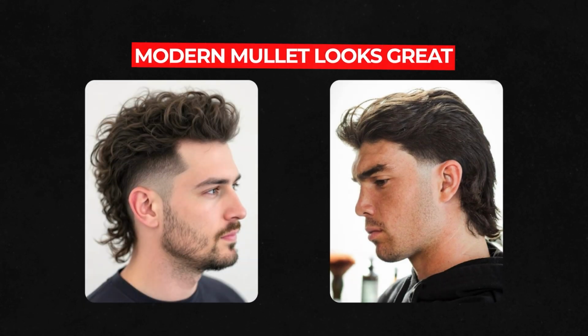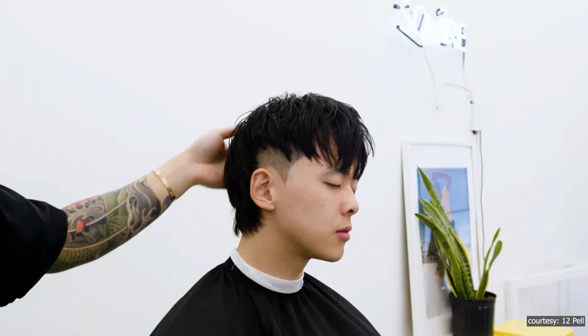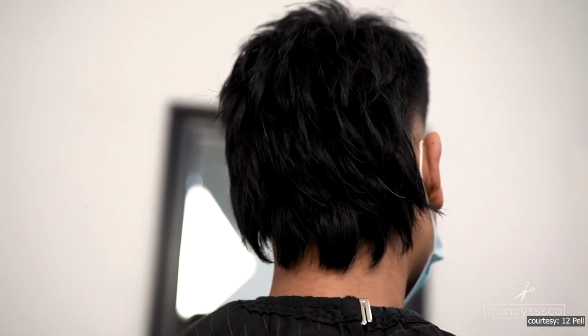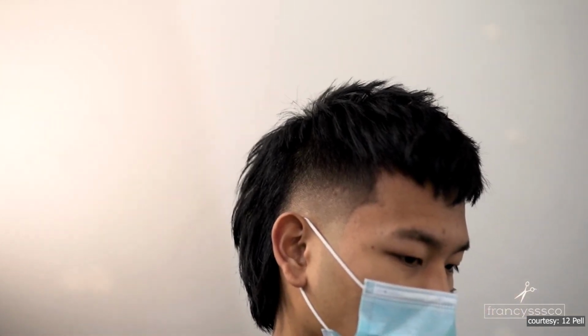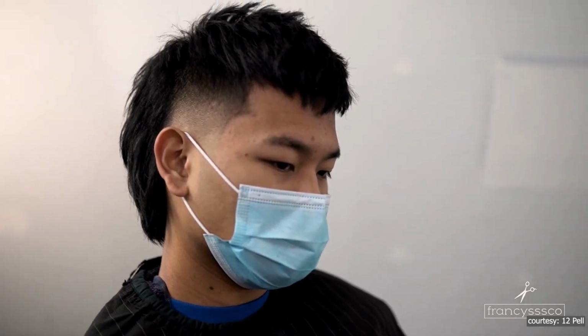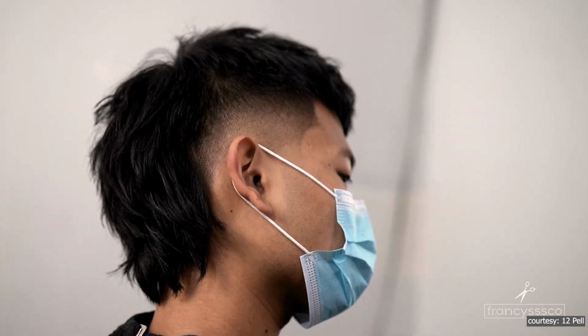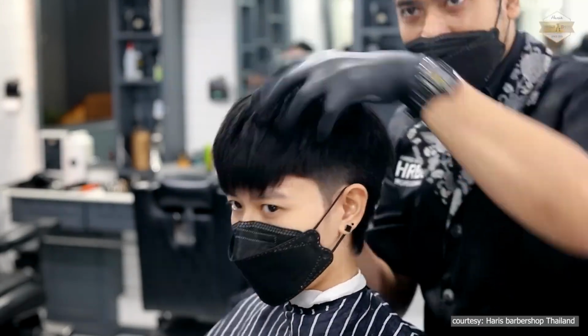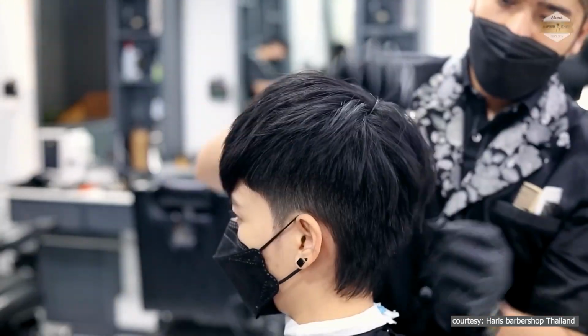When it comes to face shapes, the modern mullet looks great on oval or round faces. If you have an oval face, the mullet helps to highlight your naturally balanced features, giving you a stylish and edgy look. For round faces, the mullet can create the illusion of length and add definition, making your face appear more angular and structured. This hairstyle brings out the best in both face shapes, giving you a trendy and flattering style.